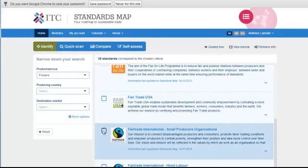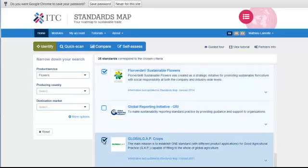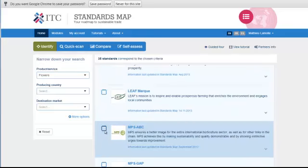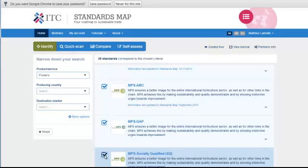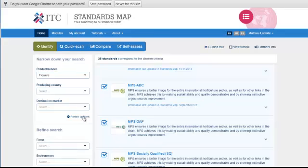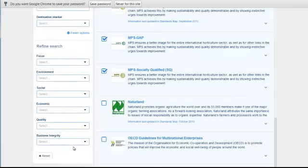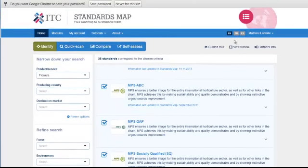By just checking the various options, you can select one or other options that will help you get more detailed about how to become certified. And if you would be interested in knowing more about the features of, say, MPS standards, you just select them and then move to the next module, which is the quick scan. The filtering of standards can also be enhanced by using more options. The more option would enable you to select those standards that focus on certain environmental issues, social issues, or economic quality, business integrity. This is really up to the user to select what he or she is interested in using to select the standards.